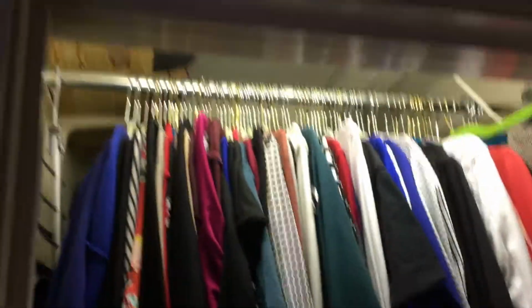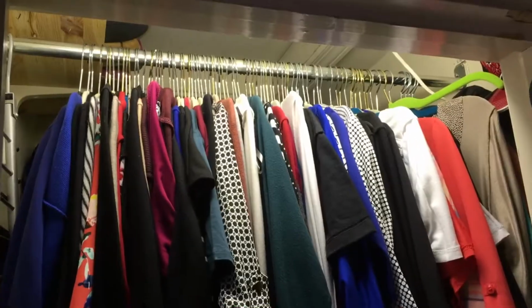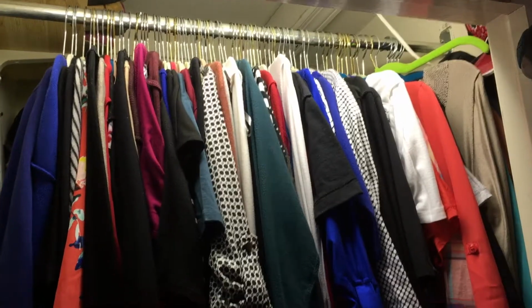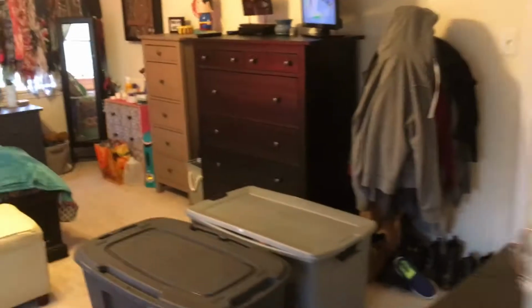I've actually got 3 racks. This is my upper rack that I usually only use to keep spare hangers when I take clothes out of my closet. And now it's completely infiltrated with clothes. And then down below, it's a mess of shoes and boots. You can't even see. It's a mess.